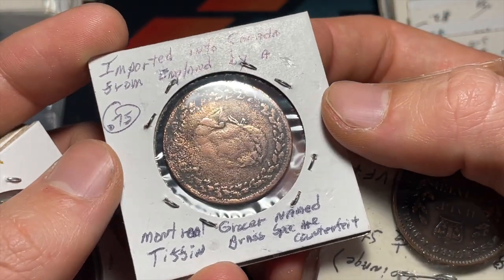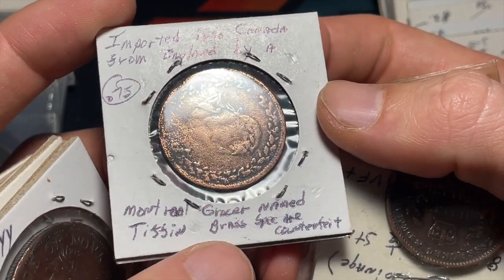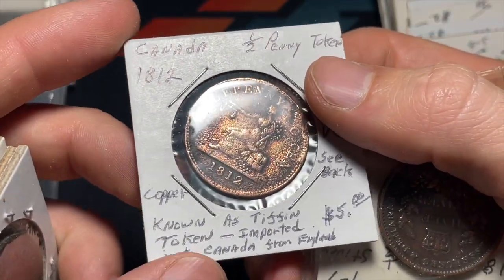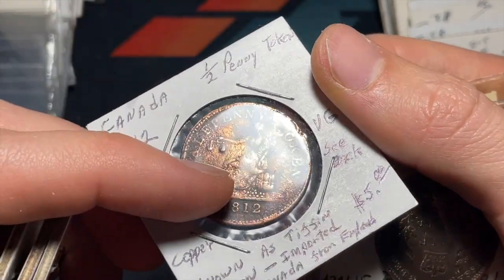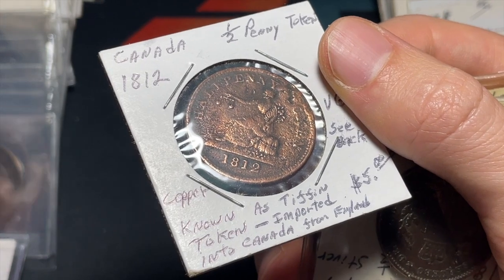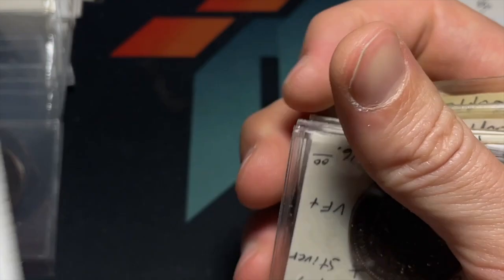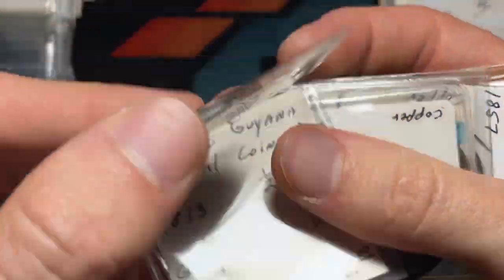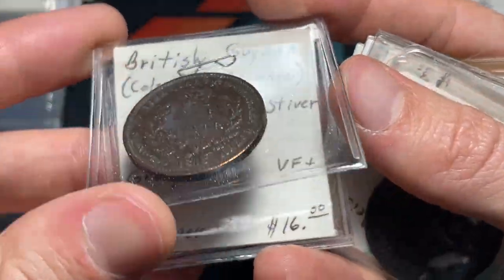And then imported into Canada from England by a Montreal grocer named Tiffin, a brass specie counterfeit. That is pretty awesome. Known as a Tiffin token, imported into Canada. And that was a huge thing, that they would make underweight coins in Britain and then try to smuggle them into North America and take advantage of the arbitrage. Great and interesting story. 1815 half stiver from British Guiana, colonial coinage.